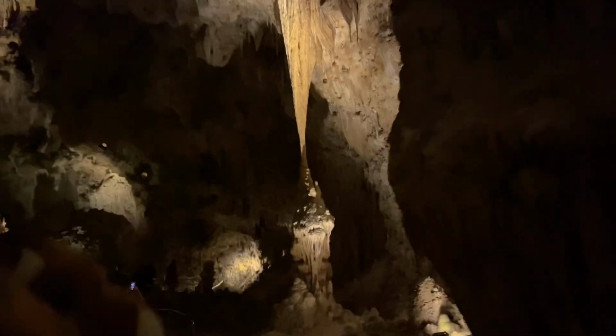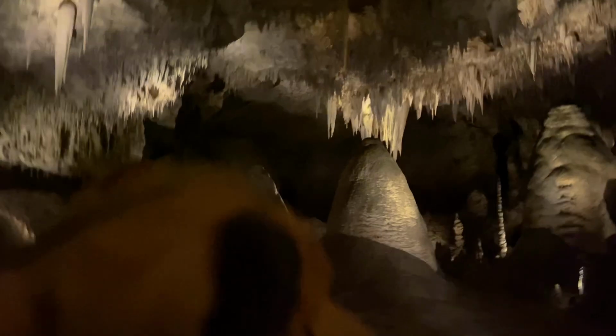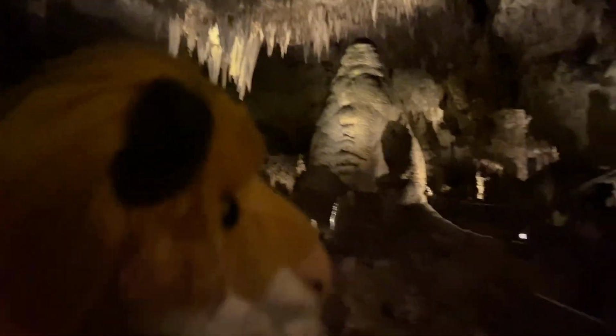Still don't believe that we are literally inside the earth right now, inside a cave. It's truly mind-blowing. Yeah, sorry if we're talking low, but we gotta use our indoor voices in here. So it's just light whispering that you hear from us. Man, this cave just goes on forever.